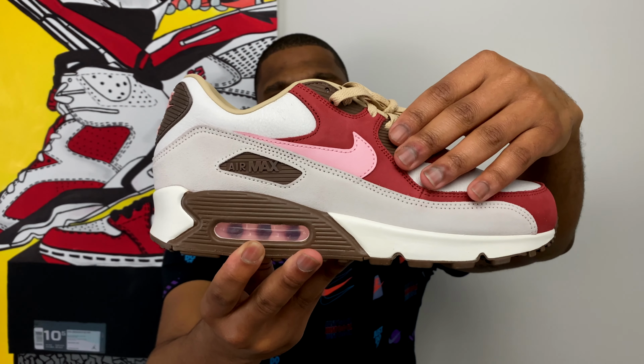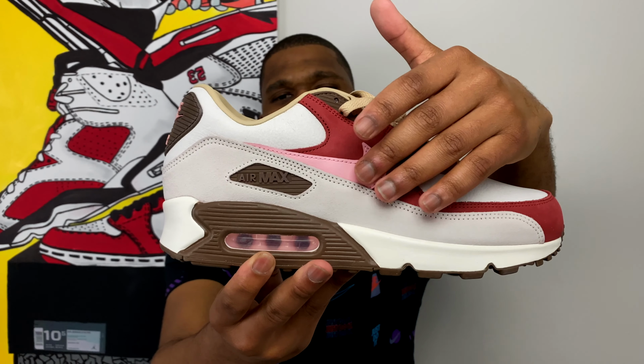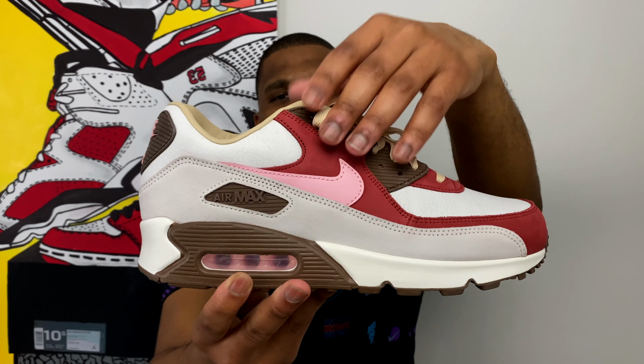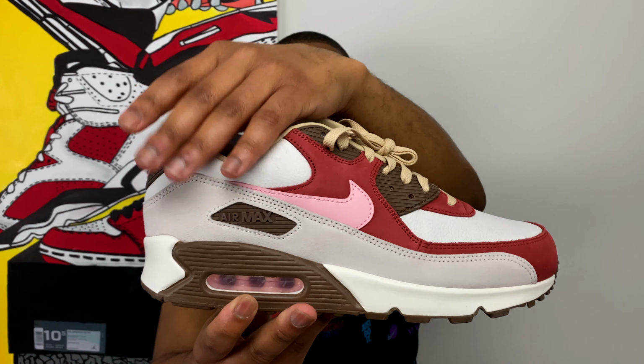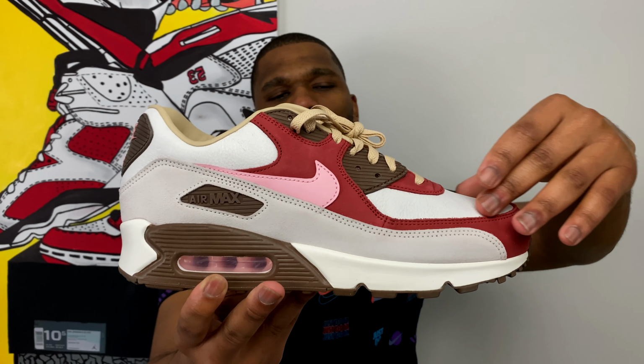The brown hits, of course, if you were cooking bacon on a griddle, it would start to turn brown, but then you would also see the little hits of pink like you have on the leather swoosh here, the little bit of red that you have on the nubuck, and then of course the lighter cream color that you see on the premium leather on the back and on the toe box of the shoe.